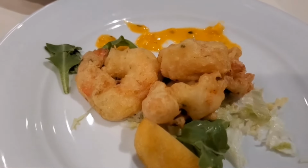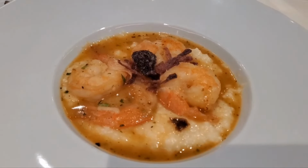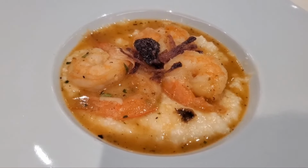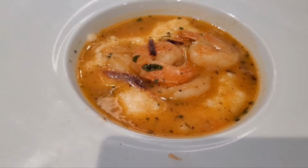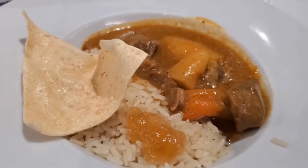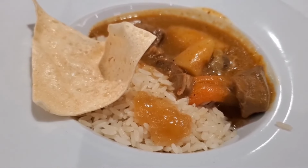All right, I'm excited about my fried shrimp. All right, entree, shrimp and grits. I got the same thing. Sienna got the same thing. Shrimp and grits. Second entree, lamb. So good. Sienna said it looks so good.